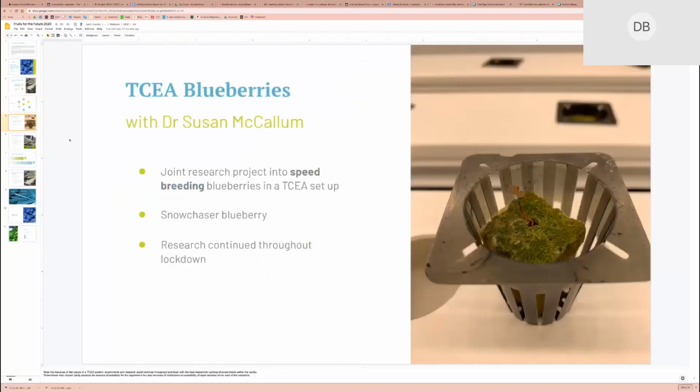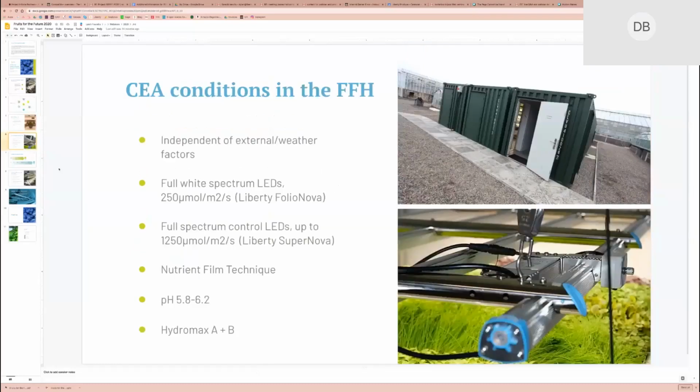And this very first project is to understand what we can do with this facility for blueberries, and to see if we can speed up the germination time of those blueberries. In the project with Dr. Susan McCallum at the James Hutton Institute, we looked at the Snow Chaser blueberry, and this is work that's really hot off the press. It started in April, as I recall properly, and has happened throughout lockdown. The work has happened here on site at the James Hutton Institute in these shipping containers, as you can see.